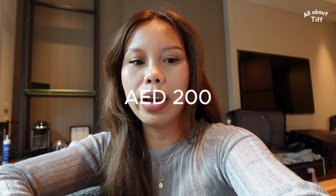We got ours from RTA Dubai, and this is what it looks like. It was very easy to get. You just apply online, and then after 3 days they tell you to collect it. I think we paid around 200 dirhams each for this. It's valid for a year. So if you want to drive in another country, you can definitely use it if you have this.